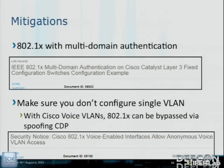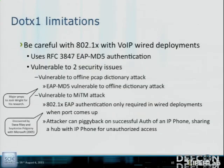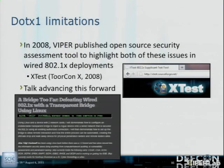802.1X is another well-known mitigation. Do multi-domain authentication. Don't configure the single VLAN, because CDP can be spoofed when you use voice VLANs. There are a couple of limitations with 802.1X. I'm just going to gloss over that. In 2008, we published a tool called XTest, and it highlights the two issues where you can piggyback on the successful authentication of an 802.1X wired supplicant like a phone, and you can gain access to the network.